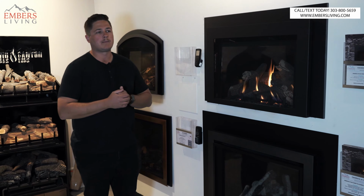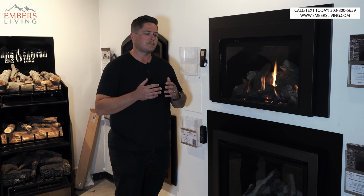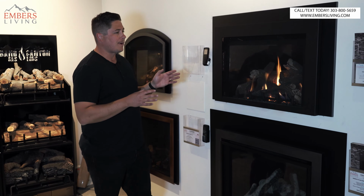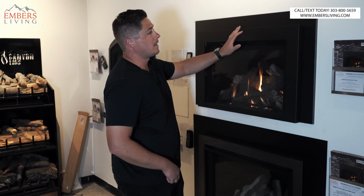What do I mean by non-combustible? Well, non-combustible means that things can't catch on fire. They can't combust. And so that's really what they're designed for. They're not insulated properly to have 2x4 framing around it or drywall around it or anything like that.